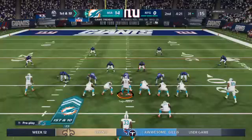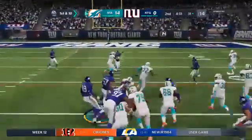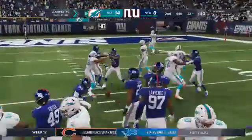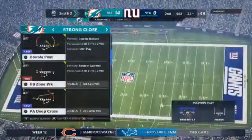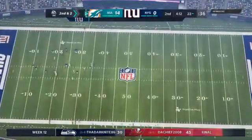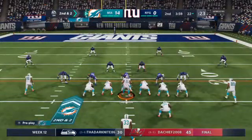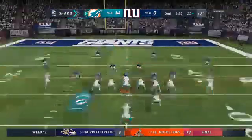Here's 1st and 10 just outside the 30. Down to about the 22 here. A good run there on 1st down, and it'll leave them with a 2nd and 2. That was a really nice job by them picking up the run blitz and detecting it and blocking it and turning it into a nice run.